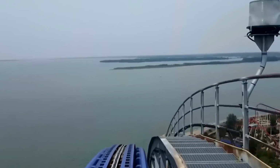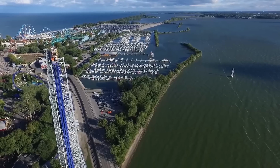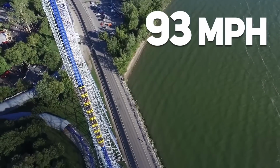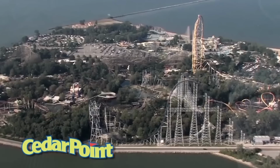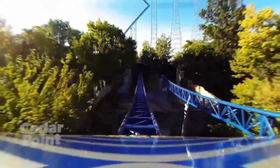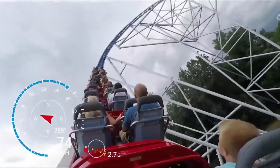When it was opened, Millennium Force was propelled into the history books by briefly being the tallest and fastest roller coaster on the planet, because it was 310 feet tall and had a top speed of 93 miles per hour. The Giga Coaster covers 13 acres and runs parallel to the shoreline of Lake Erie, and then travels over to an island which is located inside the park. The ride has 2 tunnels, a total of 3 overbank turns, and 4 hills. Traveling the complete distance of the ride takes 2 minutes and 20 seconds.